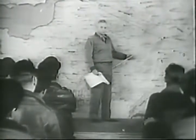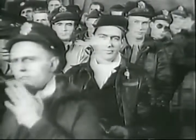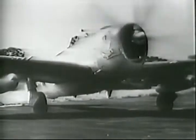Intelligence warns them that they may expect considerable enemy opposition today. The Germans have brought in some 100 single-engine fighters. On the field, planes warm up. It's takeoff time for the Thunderbolts.